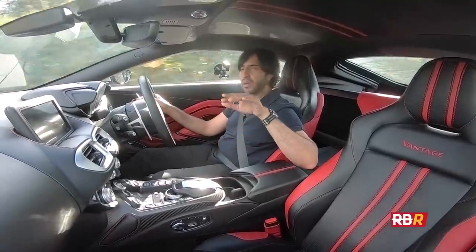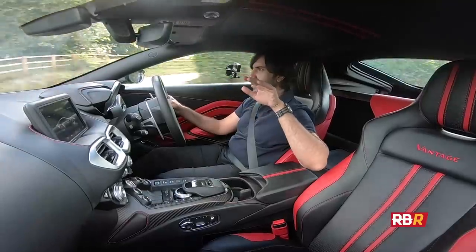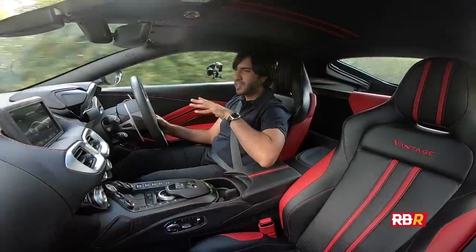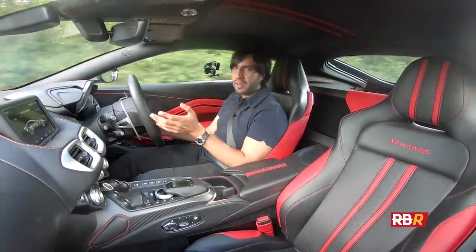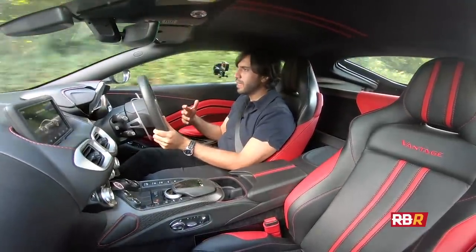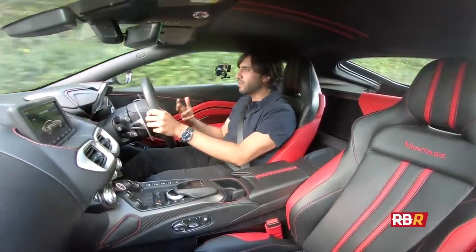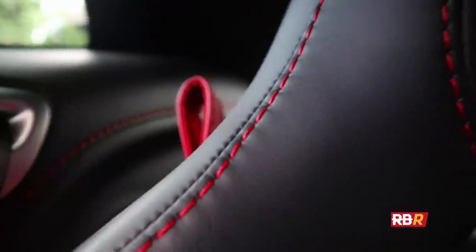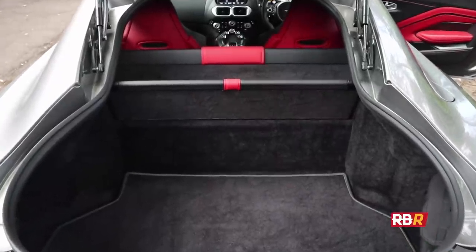Oh, it's rare that we get an almost perfect spec on the channel, but this is really close to it. I think just some Alcantara around this interior would have been perfect, but you can do all of that if you're ordering a Vantage. There is almost no limit to what they won't do for you in terms of interior and exterior choices. Loads of luggage space in the back as well. You will get your set of golf clubs, which is important. And of course, you've got the little umbrella holder because this is a car for an English gentleman.